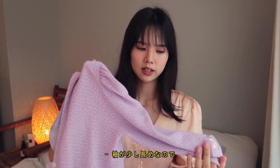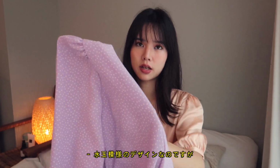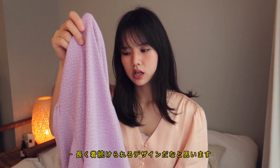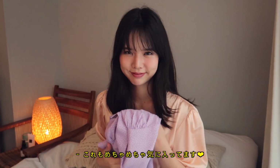The sleeves are slightly longer, so hopefully I'll be able to wear it in the summer because I get hot really easily. It has this polka dot designs. Because they're tiny, it's very classy. It doesn't make me childish, and it's something like I can wear it for a long time. I really love this so much.